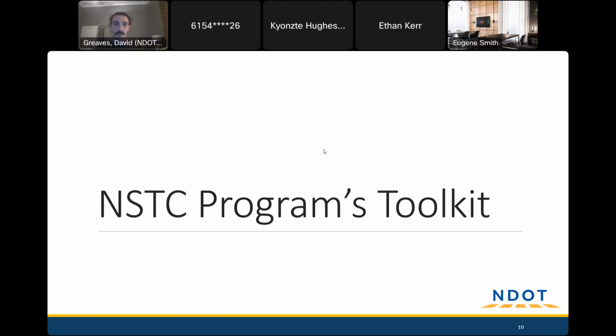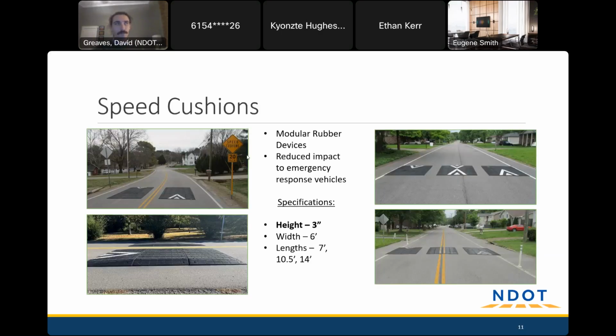But moving on to the program's toolkit, the tool that NDOT uses most often in the traffic calming program are speed cushions. So what these are, modular rubber devices. That means they're prefabricated in a factory and then essentially assembled on site, but not cast in place like an asphalt or a concrete device might be. They work kind of like speed bumps. They do deflect cars and trucks vertically, but they're stretched way out so that a higher target speed can be achieved.